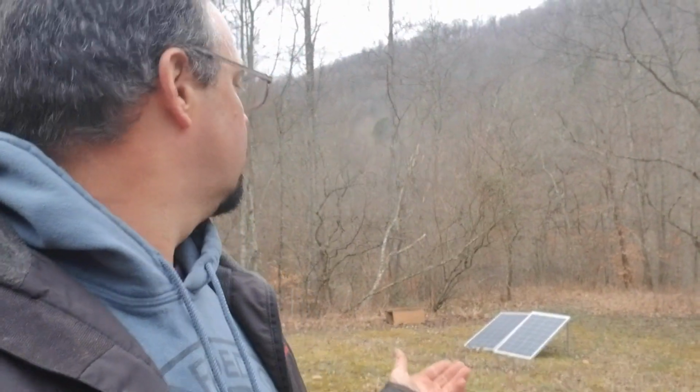Hello again, everybody. I am up here at the location where my solar panels are currently at. You can see my old battery box over there. Still got to get that picked up and taken somewhere, because some of y'all know I remade a battery box. Now, it has been raining or cold. It's still cold.